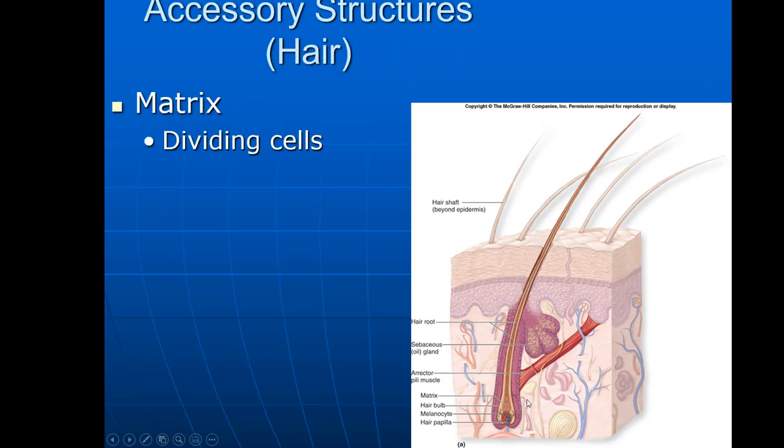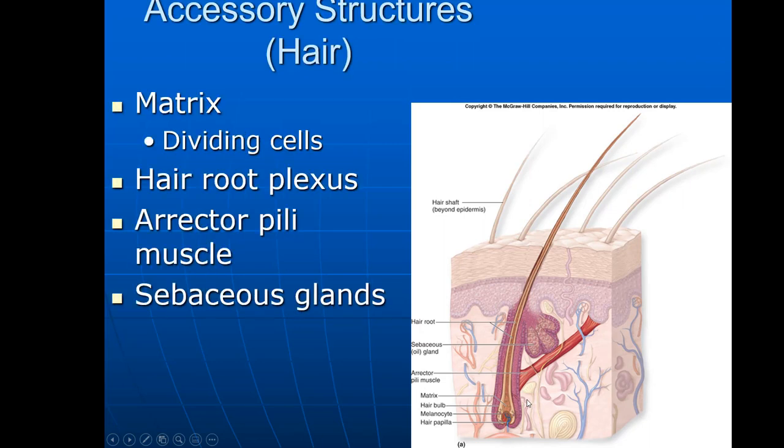Same picture. Down here near the papillae of the hair, we have what's called the matrix right here. That's where the cells are dividing, just like we saw in the nail, and they divide and migrate this way. It causes your hair to grow. Surrounding this, which is not shown, we have nerves surrounding the base of the follicle called the hair root plexus, and it allows you to sense things if your hair moves.